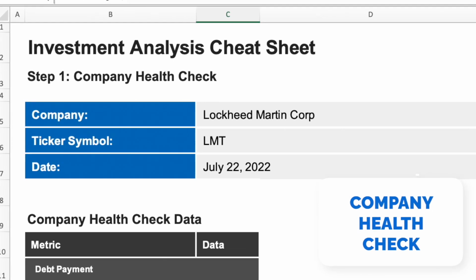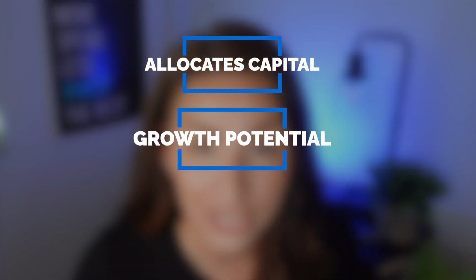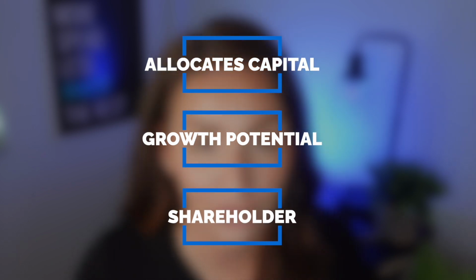The first tab we're on is the company health check, and here we are looking at the financial fundamentals of the business. These are facts, numbers that are publicly available, which are going to tell us about how well the company's management allocates capital, the growth potential of the business, and how well they preserve shareholder value.